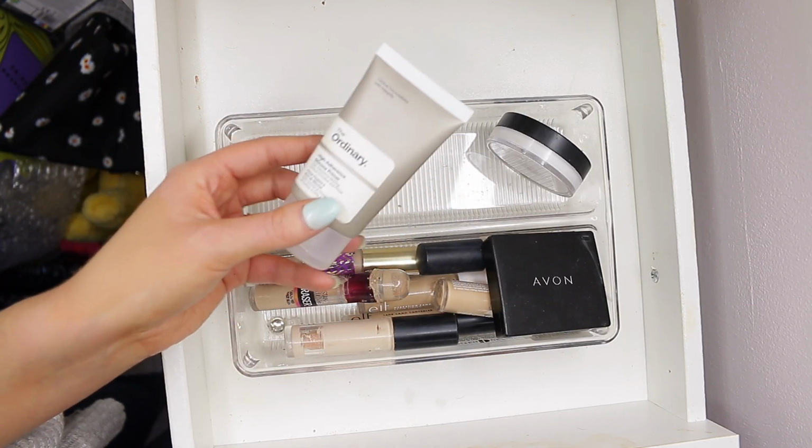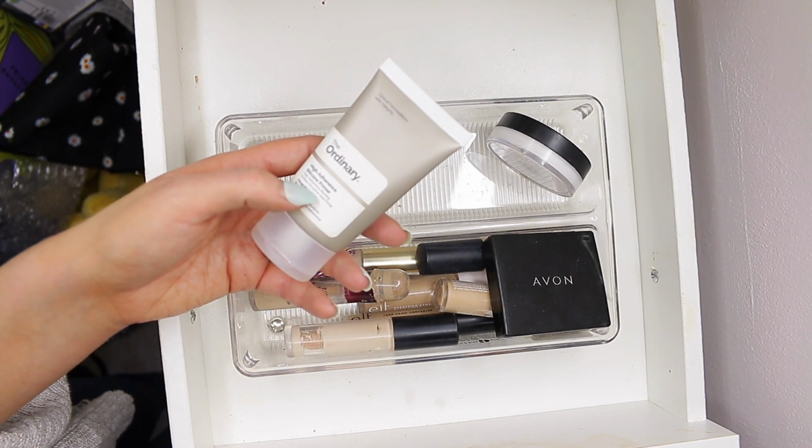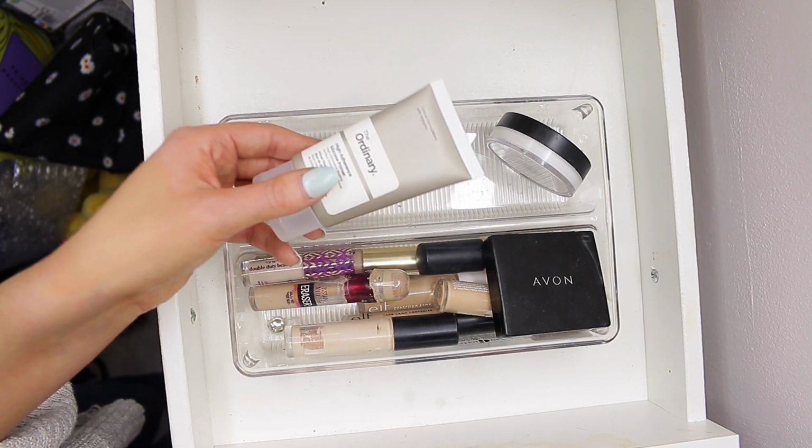And the Ordinary High Adherence Silicone Primer, I forgot I had this. I actually really like this when I was using it. I haven't had it open for a year, I don't think, but I genuinely really enjoyed this, so I completely forgot about it. I'm going to keep this.